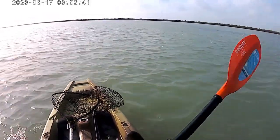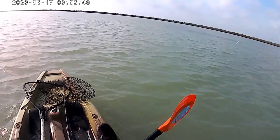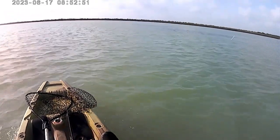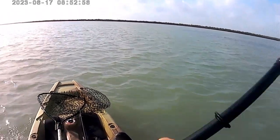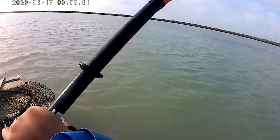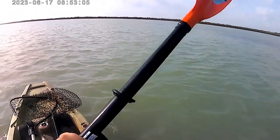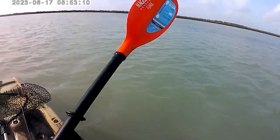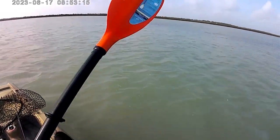I can just anchor about 50 yards. So we're here by this first white pole, right where the oyster bed begins. So let me paddle past it. See if I see it again. But that's finally a good sign. A nice big redfish. Nice big redfish.